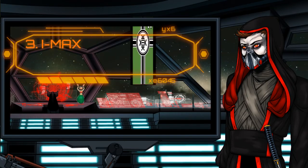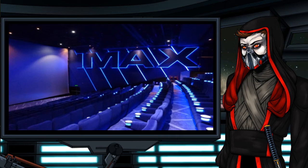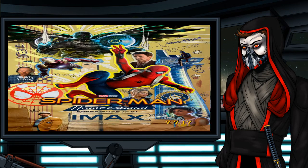Number 3, IMAX. As neither me nor Spawn had ever seen a movie on IMAX before, this was something special. The huge screen and the sound took the experience to a whole new level. And it probably helped that the movie we watched was Spider-Man Homecoming. Both me and Spawn enjoyed that movie quite a bit.